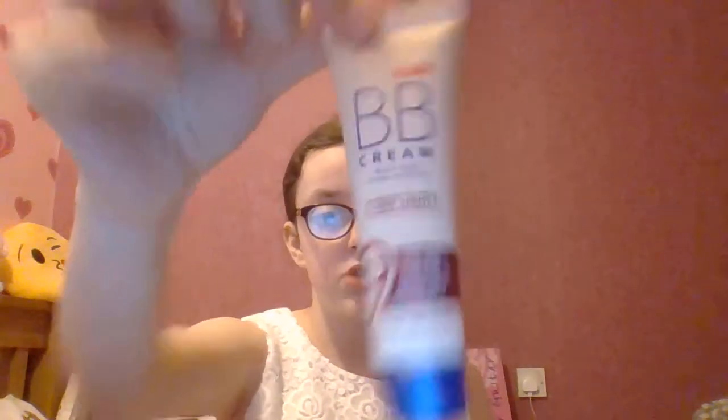This is a BB cream from Superdrug. It's Rimmel and it's colour SP515 and it's very light. It's long lasting, up to 24 hour hydration, even skin tone. And it's a 9-in-1, which I love so much because I'm a bit too young to have foundation yet on my skin.